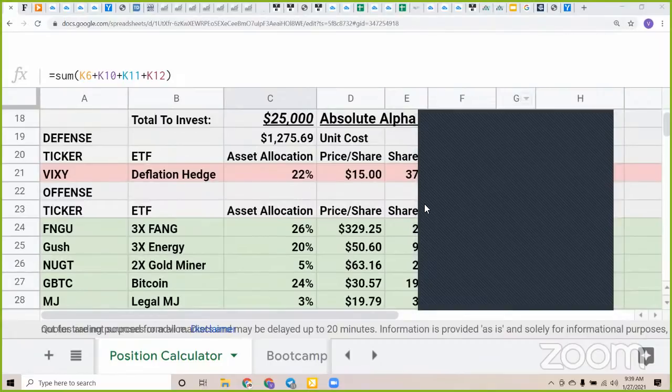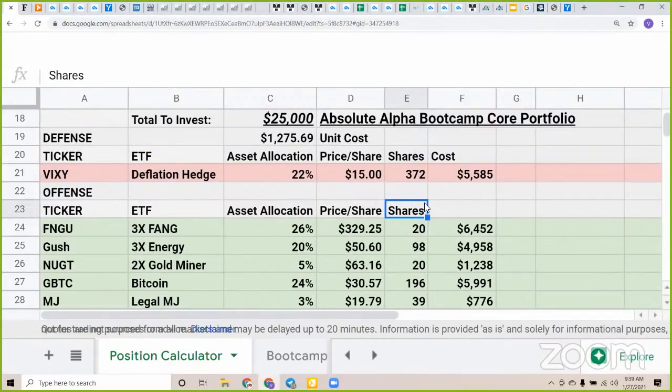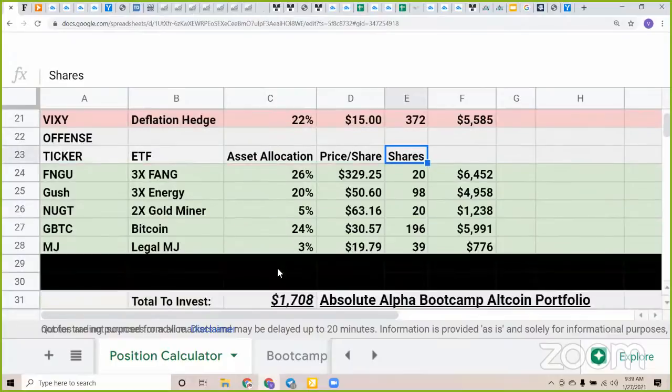Boot camp is averaging over 10% a month. It's hyper aggressive. It's the same strategy, and it's going to go into smaller markets. So instead of going into the triple Q, we're going to go into F and GU. Same idea, just more aggressive. We're going to go into Gush currently. That's playing these fracking companies. We've more than doubled our money on Gush already.